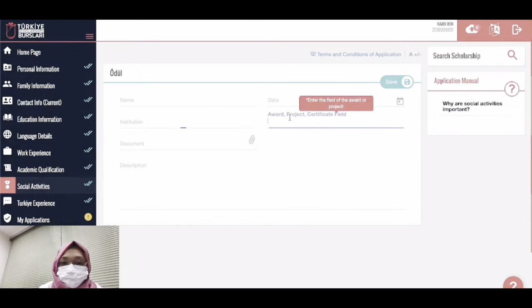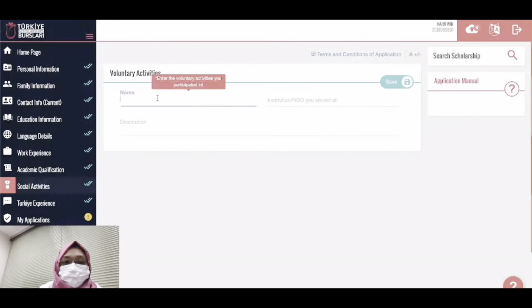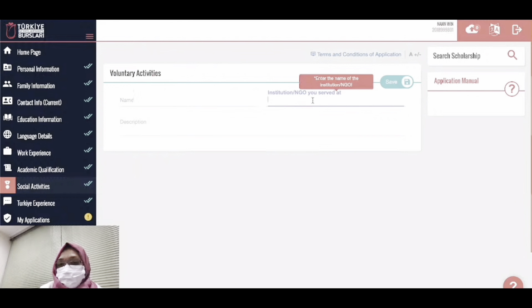And then the type of the award, maybe it is for computing or other, maybe sport. And you should attach the documents. And then volunteer experience is also the same. So if you have volunteer experience, you just put the name, and this is where you work.